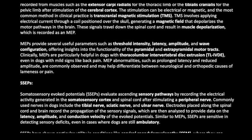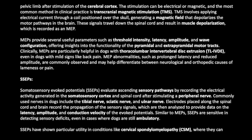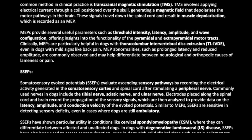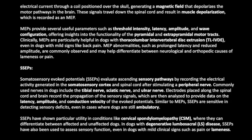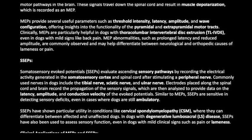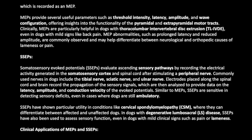Clinically, MEPs are particularly helpful in dogs with thoracolumbar intervertebral disc extrusion, TL-IVDE, even in dogs with mild signs like back pain. MEP abnormalities, such as prolonged latency and reduced amplitude, are commonly observed and may help differentiate between neurological and orthopedic causes of lameness or pain.